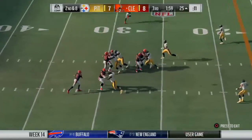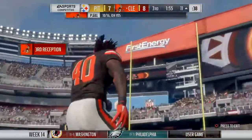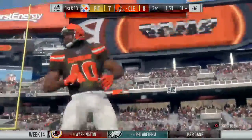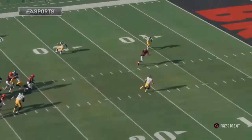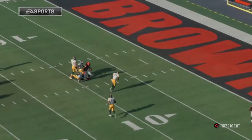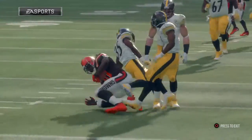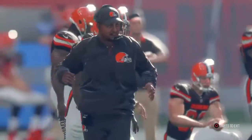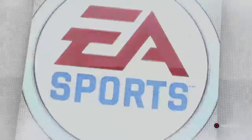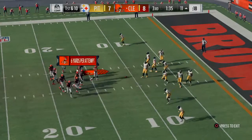From the shotgun, he'll look to throw. Over the middle, complete. That's Rice. 14 yards, and it's a Cleveland first down. They gave up the completion there, but this is what zone defenses count on. Catching the ball and not much run after the catch. And on the outside, they're playing press coverage.